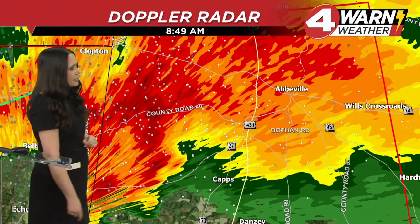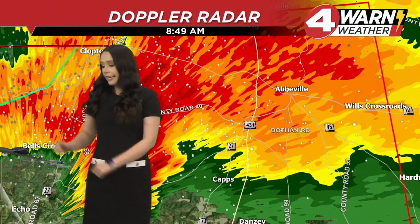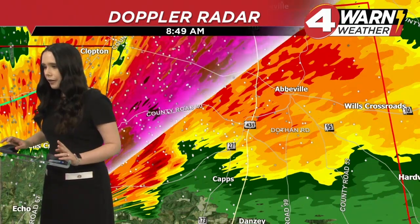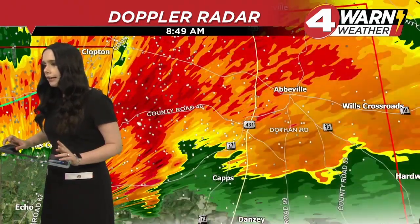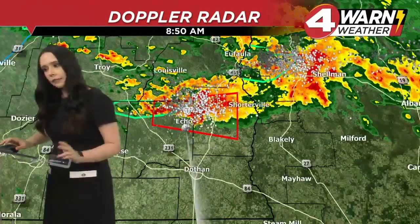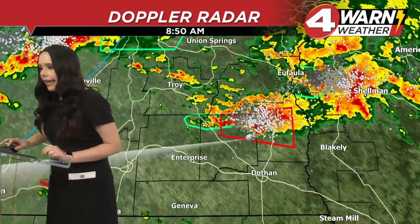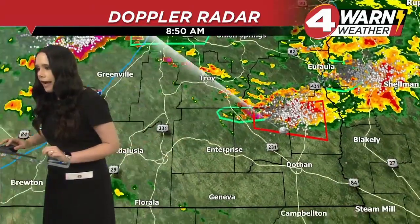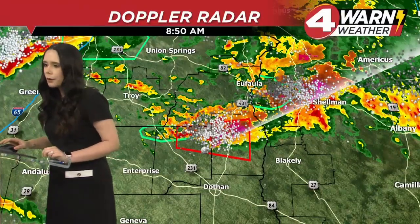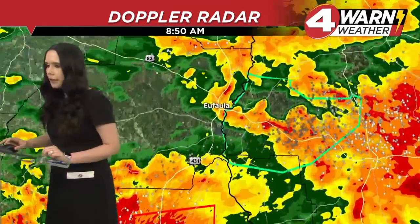Again, this is now in Henry County, so we want to make sure that we are taking this seriously. The only storm we have in the viewing area with a warning, so great news there, but it would be a lot better if we didn't have any warnings. Hopefully, we can get this one moved out of here and see a break as we head into the next few hours. But let's zoom into some other places and give you some updates.